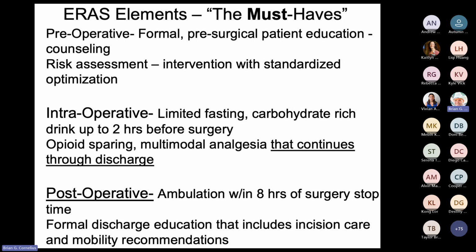I'll do PENG blocks on patients that have total hip replacements, and within 30 minutes of that being done, they're in PACU doing PT, walking around. It's crazy, especially if you go back that 15 or 20 years. You think about these people laid in bed for days and days and days. It's a wonder we didn't have more bad complications at that point.